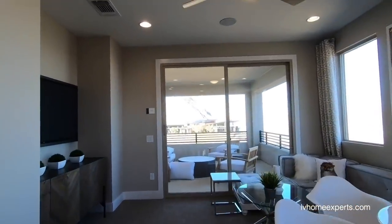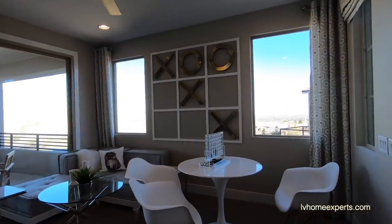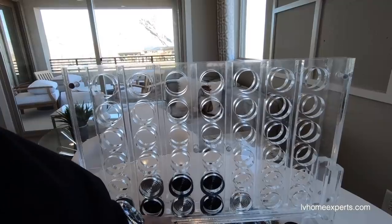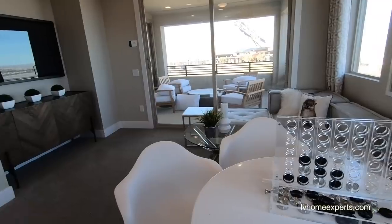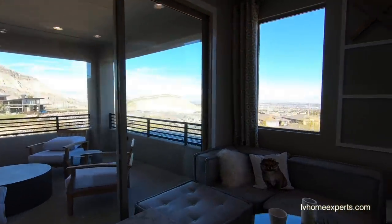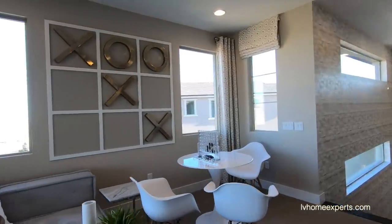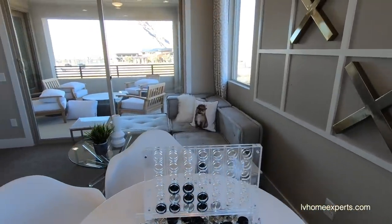Hmm. So you got a little loft area. This loft area is not that huge. This is kind of cool. See how I got sidetracked? I'll say this is probably 12 by 15. It's not that big of a loft. That's why you see a lot of furniture here. Look how small the furniture is.